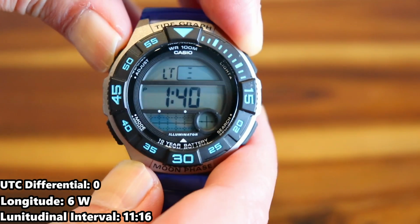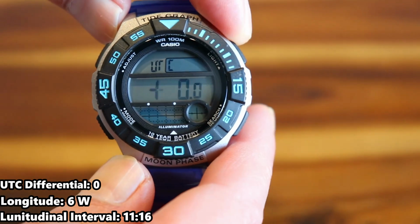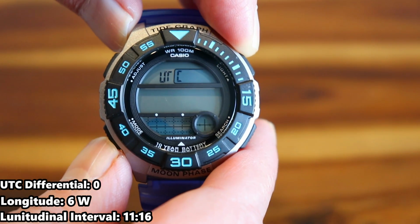Armed with the newly acquired information, I entered the tidal site data for Dublin, and this only took me a minute or so to do.